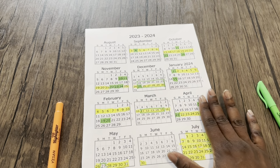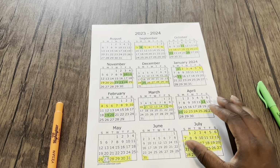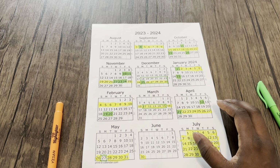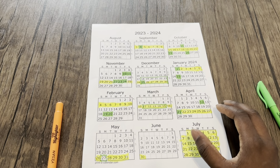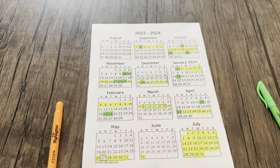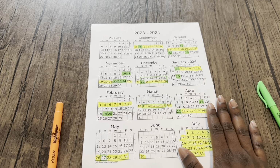I also allowed for wiggle room. So as you can see here, if you add it all up, this is 39 weeks worth of school, but our school system, I believe, is 36 weeks or something like that, or 35 weeks or something like that. I think it's 36 weeks. So this allows for an extra 4 weeks of school if needed.